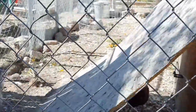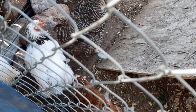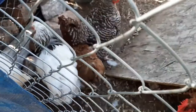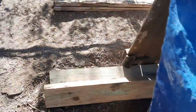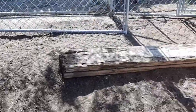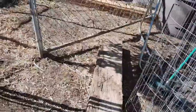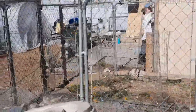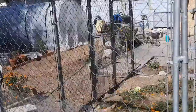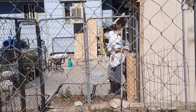Hey, chicken girls. Hey, look at my rough girls. They're molting so bad. You're dirty girls. We still have the back side of the coop to do, but the third side's almost done. My little minions. Pretty stinking cute looking at them working together.